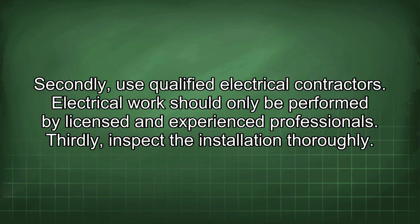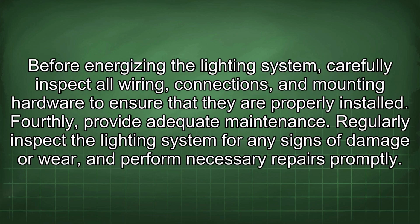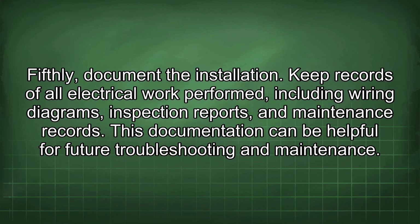Thirdly, inspect the installation thoroughly. Before energizing the lighting system, carefully inspect all wiring, connections, and mounting hardware to ensure that they are properly installed. Fourthly, provide adequate maintenance. Regularly inspect the lighting system for any signs of damage or wear, and perform necessary repairs promptly. Fifthly, document the installation. Keep records of all electrical work performed, including wiring diagrams, inspection reports, and maintenance records. This documentation can be helpful for future troubleshooting and maintenance.